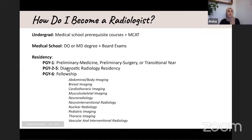So then you go on to radiology residency. From your postgraduate years 2 through 5, PGY 2 through 5, you do your diagnostic radiology residency. And yes, 4 years is a long time, but radiology pretty much encompasses the whole body. There's a lot of information that we have to know, and that's one of the reasons why it is so long. We have to know pretty much every disease state that can affect the body. We need to know what normal looks like on every single type of imaging modality and what normal variants look like as well. We need to know what abnormal processes look like, what every single disease looks like, and what each abnormal thing correlates to, whether it's a disease or a pathologic process.